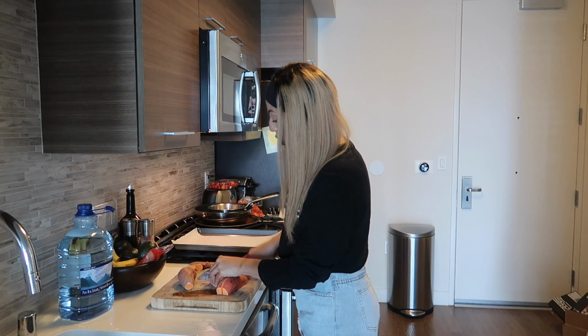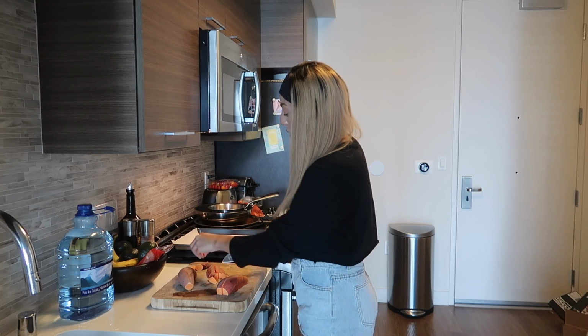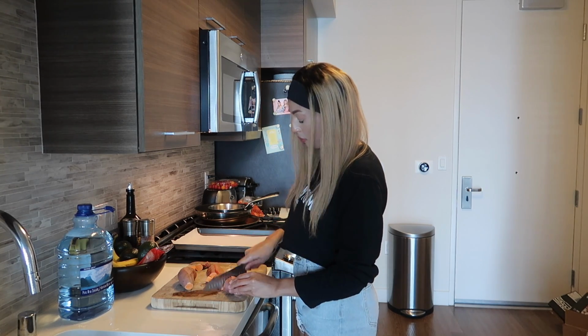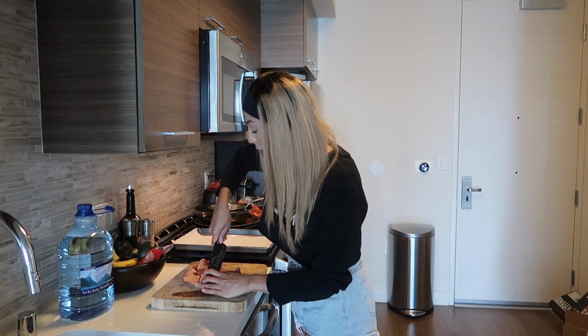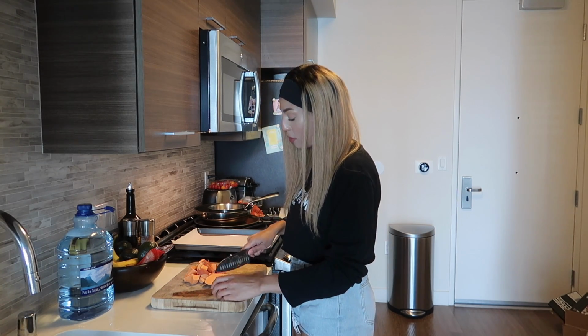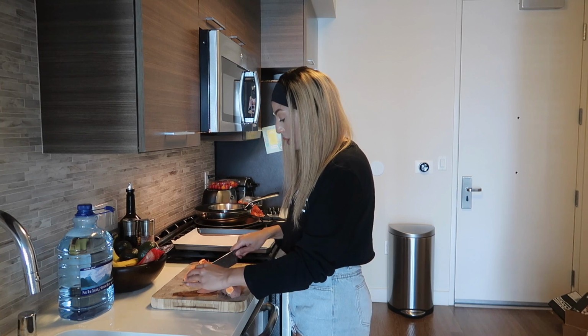So just do nice little chunks. And I already rinsed these off as well. Alright, I'm looking at this now. I might do another sweet potato just so I don't have to do this again tomorrow night. That's the point of meal prep, is so you don't have to keep cooking 3 meals a day every single time that you're hungry.